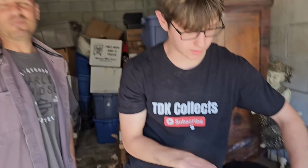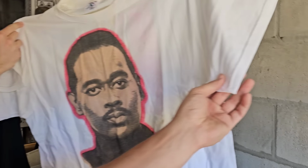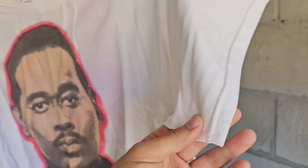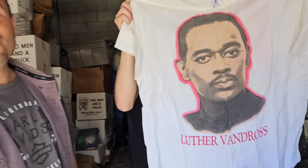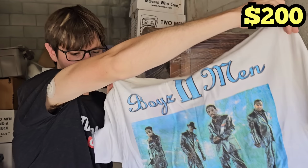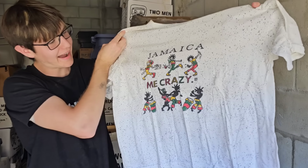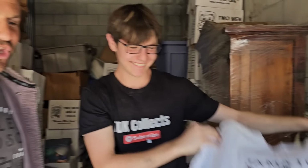This whole box is money. David Robinson. This whole box is money. What is this? Oh, my goodness. Boyz II Men. Luther Vandross. That's a vintage t-shirt. Is that single stitch? It's double stitch. Late 90s. Look at the back. Boyz II Men. They probably opened for him. What is this one? Jamaica. You're Jamaican me crazy.